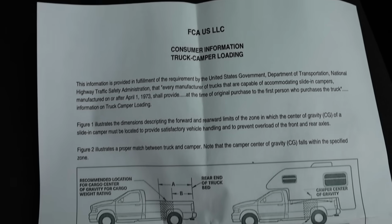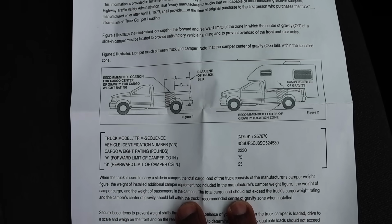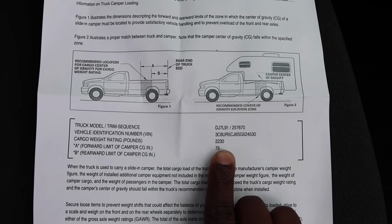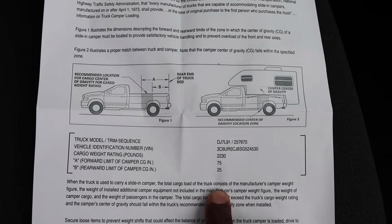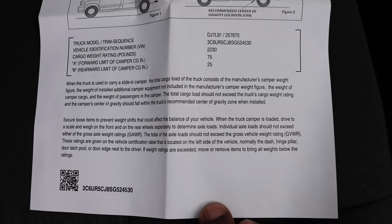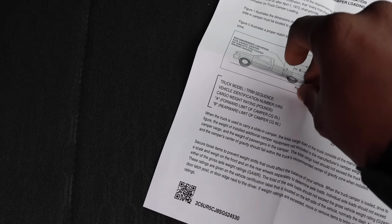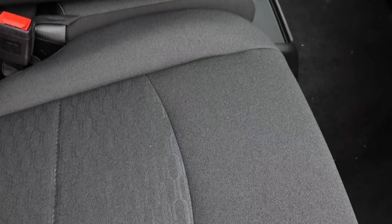I don't know why every truck doesn't have this, but it does show that you have up to 2,230 pounds of capacity for this. And then here's the bottom of it. So yeah, I wish that most trucks or all trucks came with this paper, but they don't, because I would like to see what they recommend. Obviously all hard plastic on the dash.